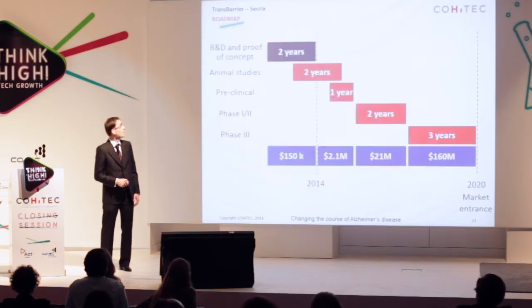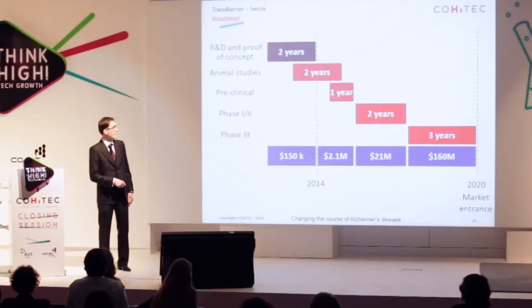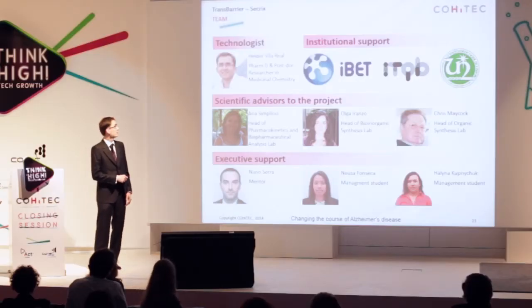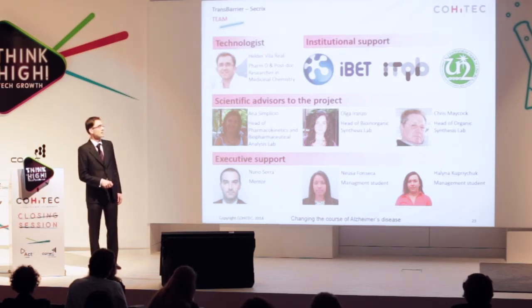On our way to the market, we have already done proof of concept, and need to finish some animal studies and toxicology studies that will cost around 2.1 million, and also clinical trials that are much more expensive. This will take 6 years from now. There are already pharma companies that show great interest in this drug. This is the team. I'm the technologist here. I was supervised during my project by Anna, Olga, and Christopher Maycock, with executive support from Nuno, Nelza, and Alina.